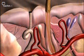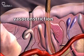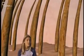When the body needs to reduce its heat loss, these blood vessels narrow, a process called vasoconstriction. Warm blood is kept deep within the body so that heat loss to the outside is minimised. This is why the skin can look blue in the cold. However, there is a limit to how much heat variation our body can control. Let's put it to the test under some severe weather conditions.